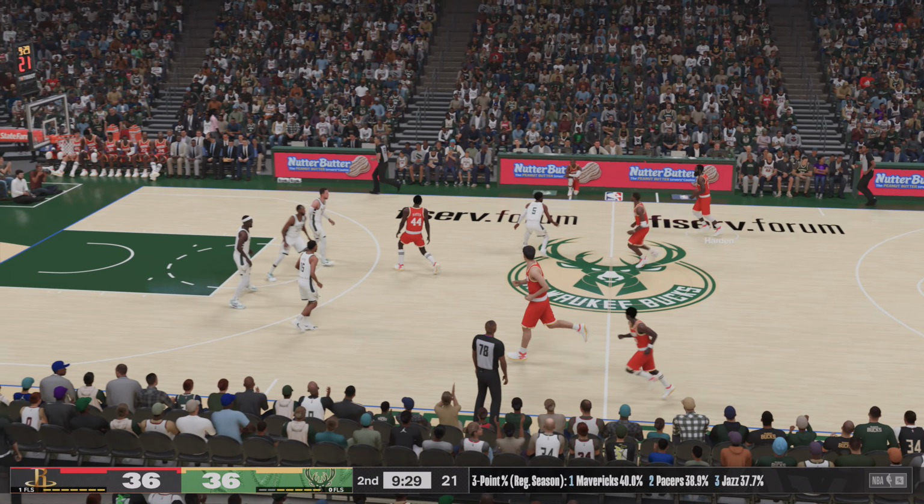At the line for the Bucks, Chris Middleton. One shot. Mind the lanes. One shot. Middleton's so highly productive and consistent. A steady contributor night in and night out.